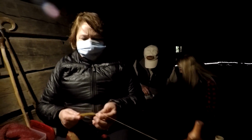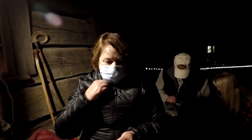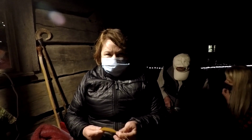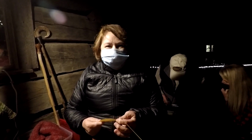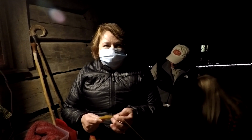No, your wool is either white or black because that's the colors of the sheep. And so you can dye it either before you start spinning or you can dye it after you've spun. But it's fun to spin color. It is. So you can kind of pick and choose the colors. Right, exactly. What did they use for a dye?